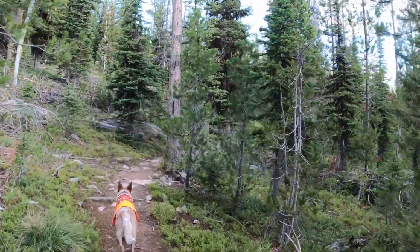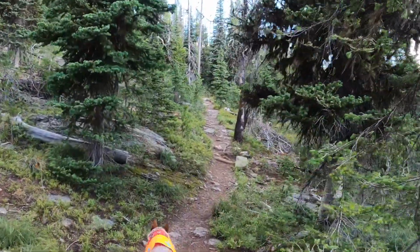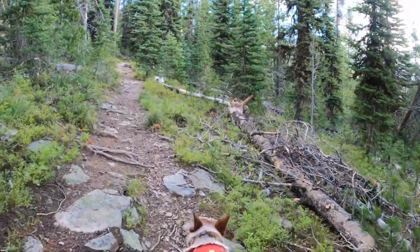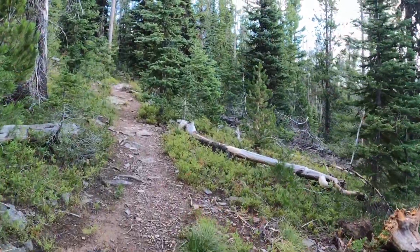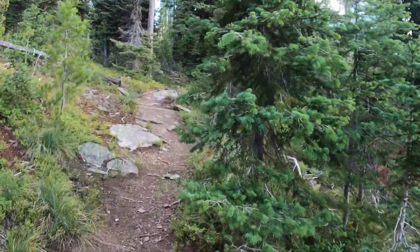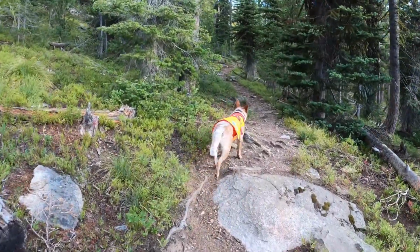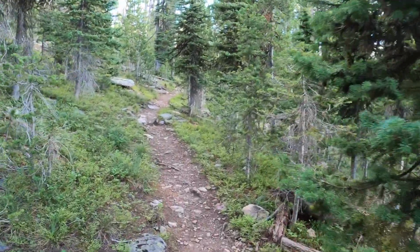Nice subalpine forest. The trails out in the Bitterroot are much more forgiving than out in the Bob. There's a little more dirt and less loose rock. The smells are fabulous. I have to say, I love the Bob. I think it's the most wild place in the lower 48. But the Bitterroots really capture much of what I like about the mountains.